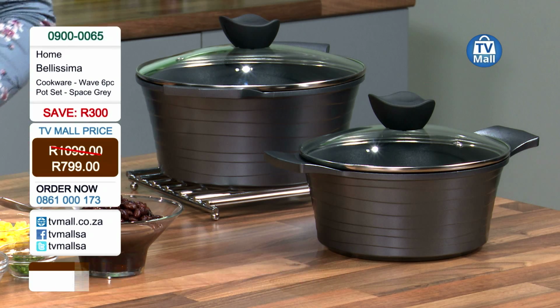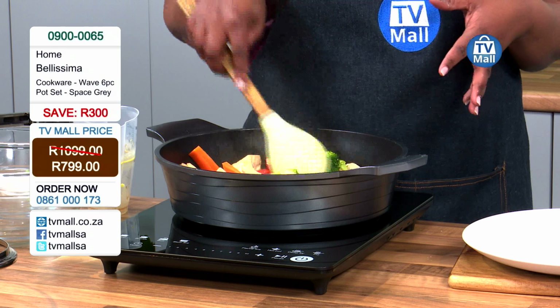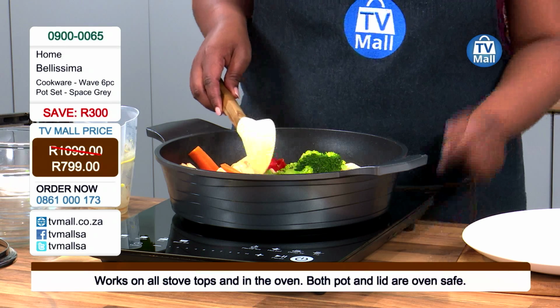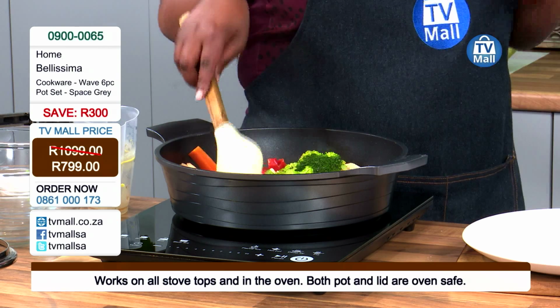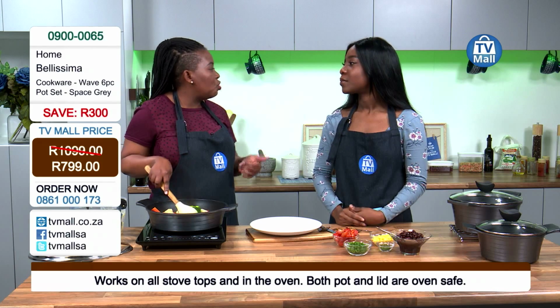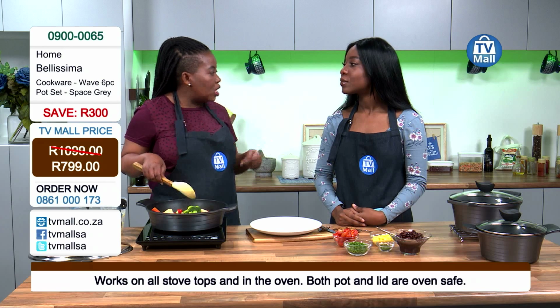On stoves, true. But we don't have to worry about that with this cookware set, because there are technological advances that allow us to have things such as induction cookers in our homes. That means you would need cookware that is induction enabled to use it on an induction cooker. But the same cookware you can use on your gas stove, on an electric stove, and you can even use it in the oven.